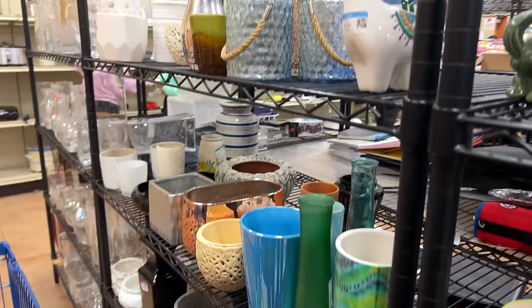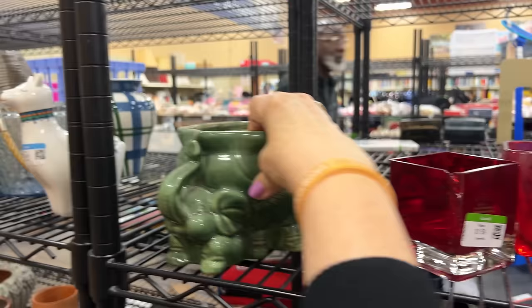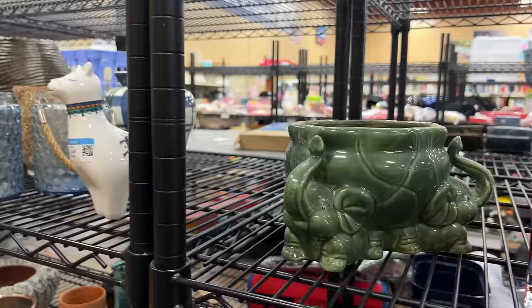Oh, that's chipped right there. Darn. We have this elephant planter. Ugh. That needs a cleanup. Very much so. That's a newer one. I'm not going to mess with that. Let's see. Oh, he's a no-drama llama made in China. Aww. Oh, do you see him? Oh, he's so cute. Too bad he's so inexpensive.